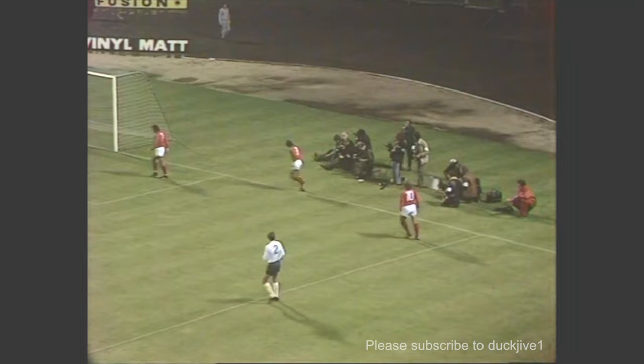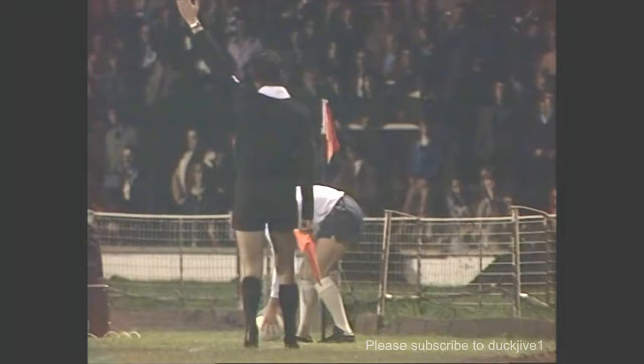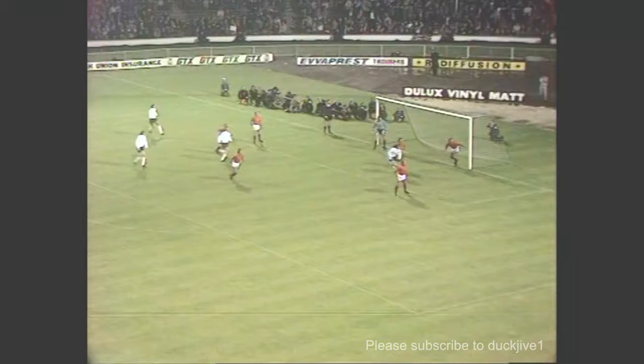Off Krieger, the number three. First corner of the game in the first minute of the game. Tony Currie, wearing the number 7. Knocked out well by Sterk, only as far as Bell.